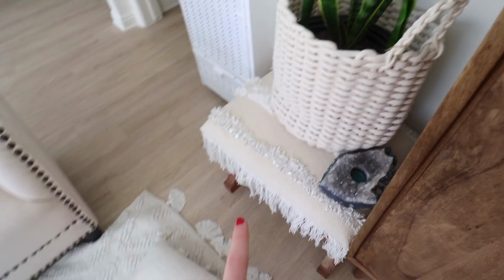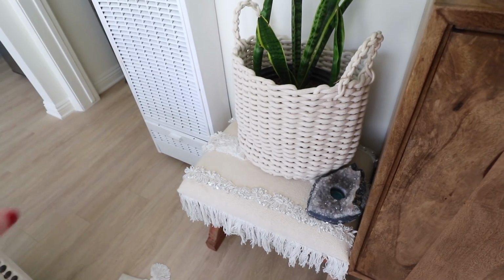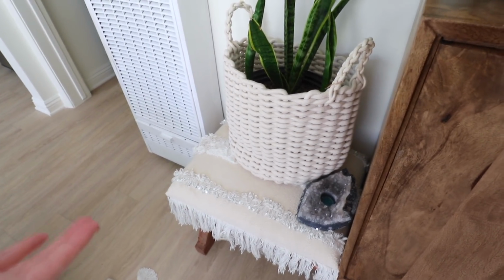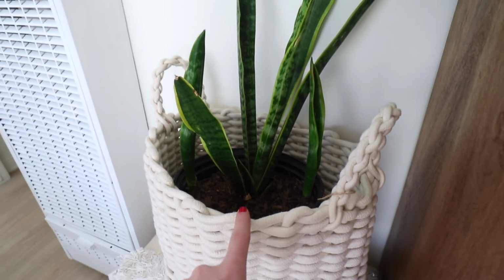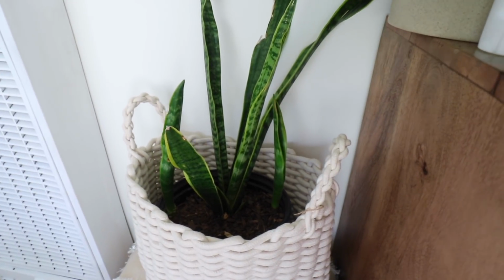I have this little stool, and all these little tchotchke things are really just for texture and different vibes throughout the apartment, but also it's really nice because when people come over, they sit on it and they like it. As we could tell, I really like using baskets to keep my plants in, and if you guys are new to plants, I get so many questions on my plants, and I highly suggest getting some snake plants. They're the easiest to take care of, and I have not killed one yet. So that is what that looks like, and then you just walk through here.